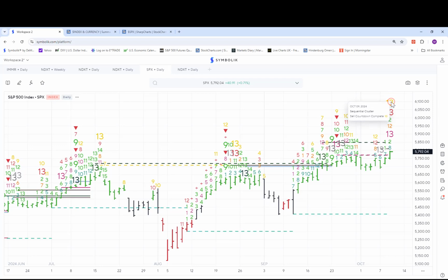There's a sequential cluster cell countdown completion 13. So this normally would indicate trend level exhaustion, but nowadays it just pays no attention to that, so we just stick with these risk levels. We pay more attention to those than all these 13s that print and normally scare the living heck out of you.